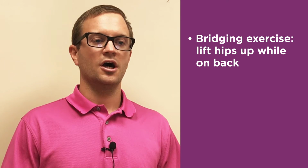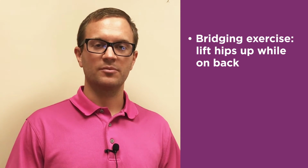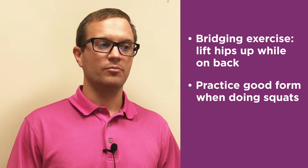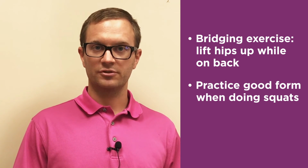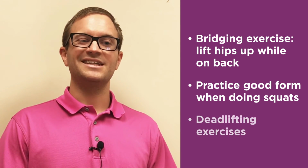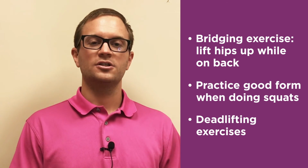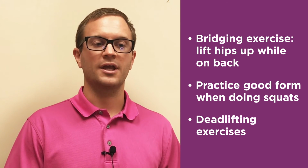But some specific exercises that can help with it are, one, a bridging exercise where we're on our back and lifting our hips up in the air; squatting with good form, making sure we're pushing that bottom backwards to help properly recruit that glute max; and then deadlifting type of exercises as well. So weight in our hand, leaning forward to pick up the weight. Those are great ones to help counteract our flat butt syndrome later on in life.